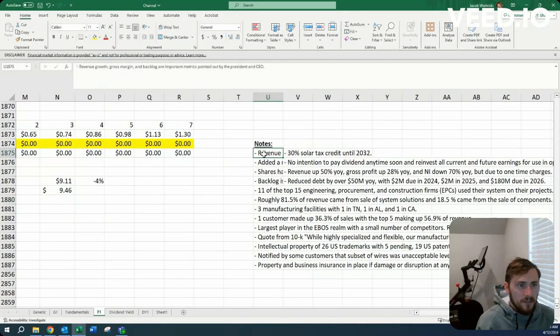So the first note I have is that revenue growth, gross margin, and backlog appear to be the most important metrics pointed out by the president and the CEO. They added a new CEO in 23 Q2, so that's why I said president and CEO, since the first year's worth of quarterly reports that I reviewed had the interim CEO point out comments, but it seems like the current CEO, in the last two reports, still points out the same items. And so these are definitely the most important metrics to them, which is fine.